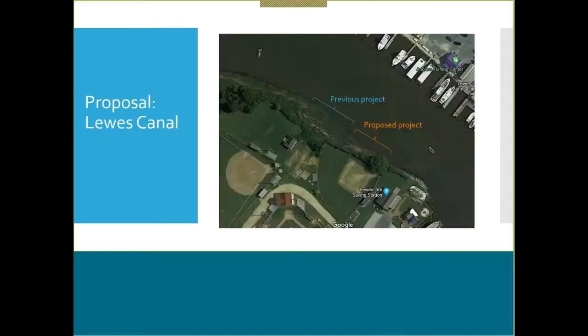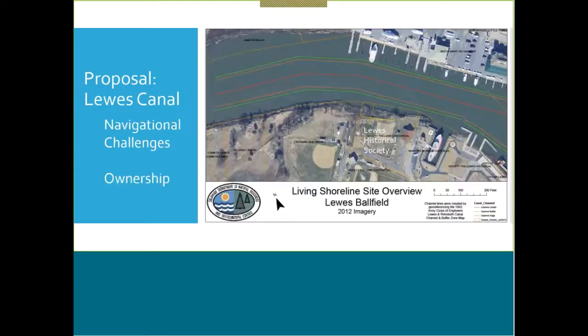So there's an overview of the canal, where our previous Living Shoreline is, and right next to it, this proposed area. It is about 115 linear feet. Looking at navigational challenges, we do understand where the channel lies. We don't anticipate our design impeding into that buffer, so we're staying well out of the way of the navigational channel. In terms of ownership, this parcel is owned by the Lewes Historical Society. We have somewhat of a relationship with them from our previous project that was on the owner next door. So we have worked with them and hope to work with them again on extending this project to secure this shoreline as it continues to erode away.